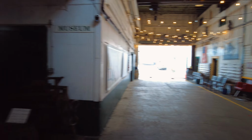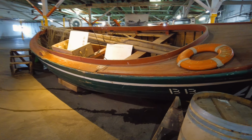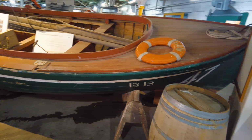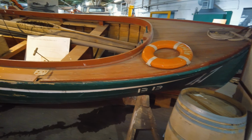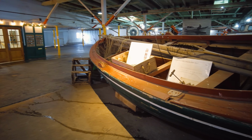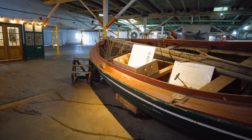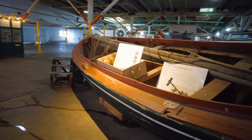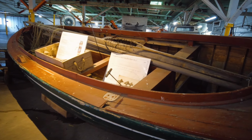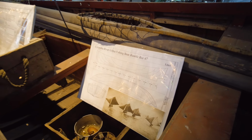For this morning's first stop, we're out on the pier after a large-sized geocache, and our hint is BB47, which appears to be this boat, but is the whole boat the geocache? What do you think? See if you can spot the cache. Get in there, see if you can find that geocache. Bumblebee 47. That's cool. So that's this boat.